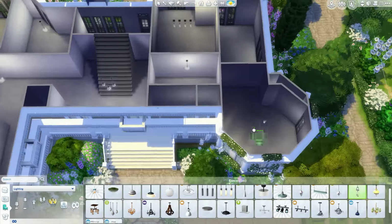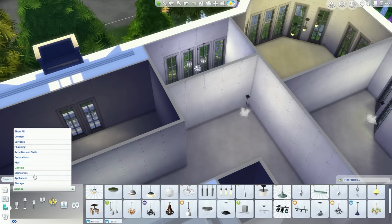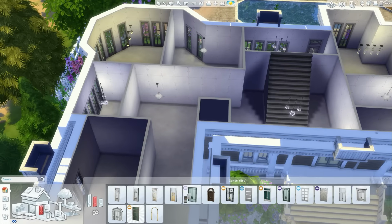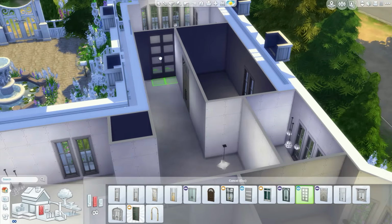I am back with part 2 of the Hamptons mansion, which I was building about a week ago. So this is the interior of the build, and I had a lot of fun doing the interior because it was such a big house. It was actually a lot bigger than I thought it would be. I didn't realise that it got so big. I think it's because of the L shape.